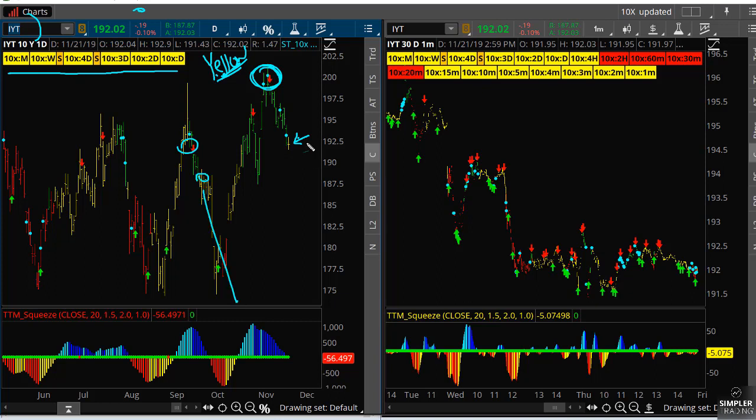So a couple things like this. First of all, yes, great, we could buy puts on IYT, which we're doing. But secondly, the transports always signal first, usually by a couple of days, sometimes by a couple of weeks. But when you see this, it's just a heads up that the rest of the indexes may follow. I get it, the indexes are strong right now, but we also know they don't go up forever. So just a pullback to the mean, the 21 period moving average.